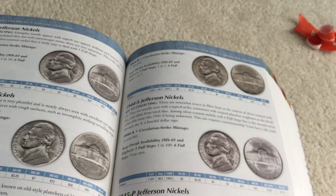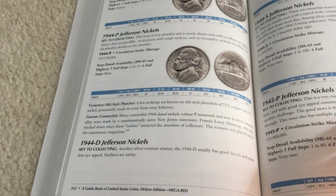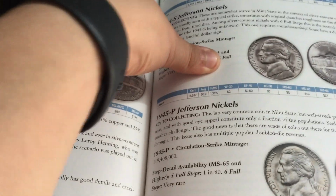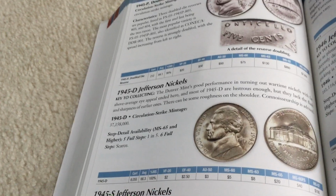Okay, now the 44S has about 21 million minted. 44D has 32 million minted. And the 44P has 119 million minted. So of course, from the 44 era, this is the most common, unfortunately. And from the 45s, the P, where is it? Oh yeah, right here. 119 million minted. Then the 45D has about 37 million minted, and the 45S has 58 million.